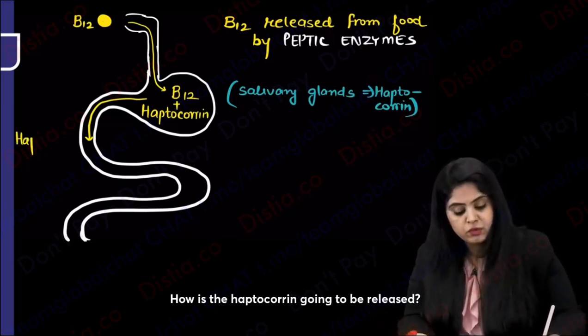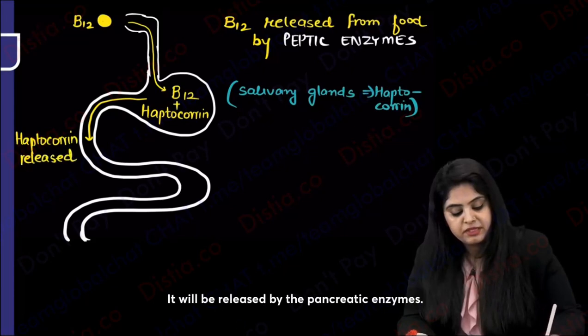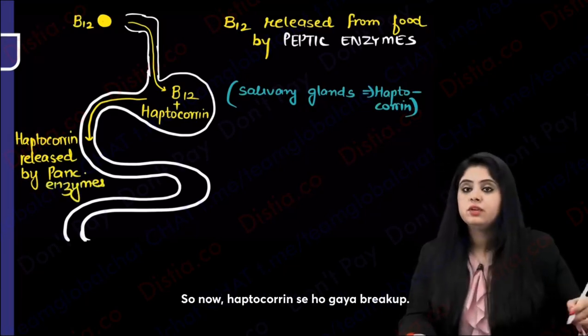How is the haptocorin going to be released? So haptocorin will be released by the pancreatic enzymes. It will be released by the pancreatic enzymes. So now haptocorin se ho gaya breakup.